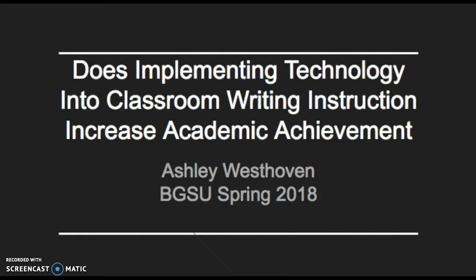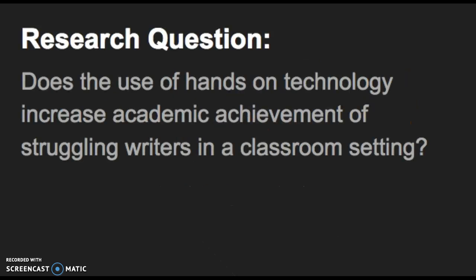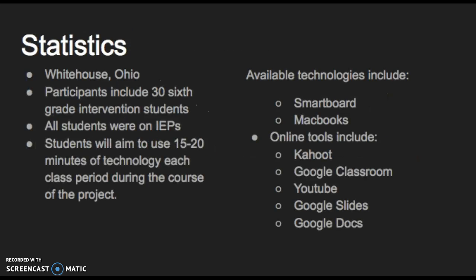For my research study, I explored implementing technology into classroom writing instruction to see if it would increase academic achievement. My research question was, does the use of hands-on technology increase academic achievement of struggling writers in a classroom setting? This research study was performed in White House, Ohio.